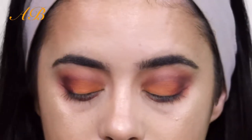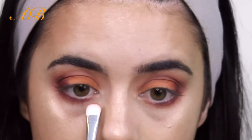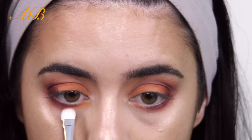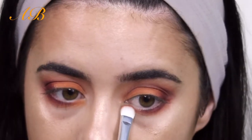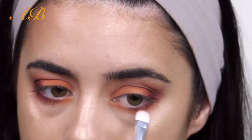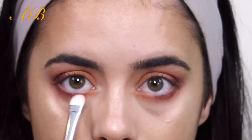Alright, and then all the way on the inner corner I'm going to finish up with Desert Date. Do you guys see that Desert Date color? It shows up in such a big way, and it's blending into the other shadows seamlessly.